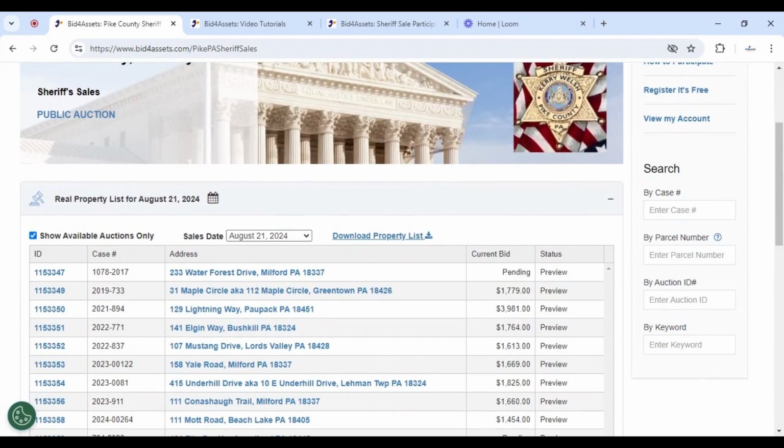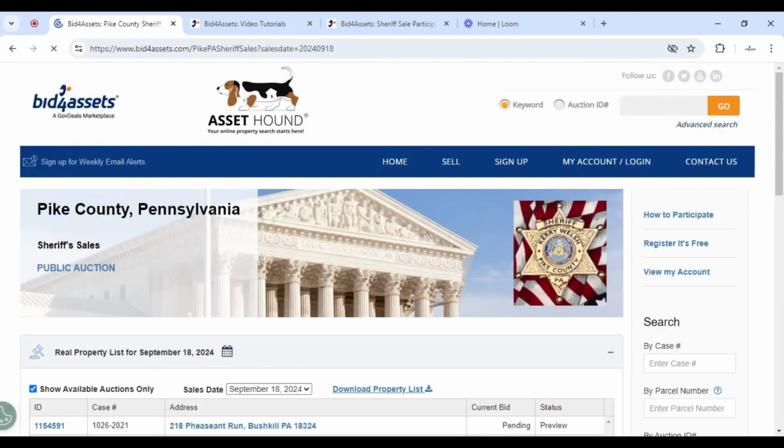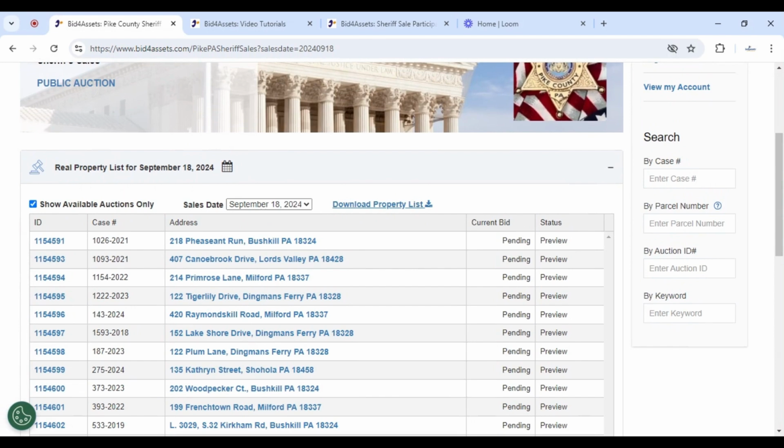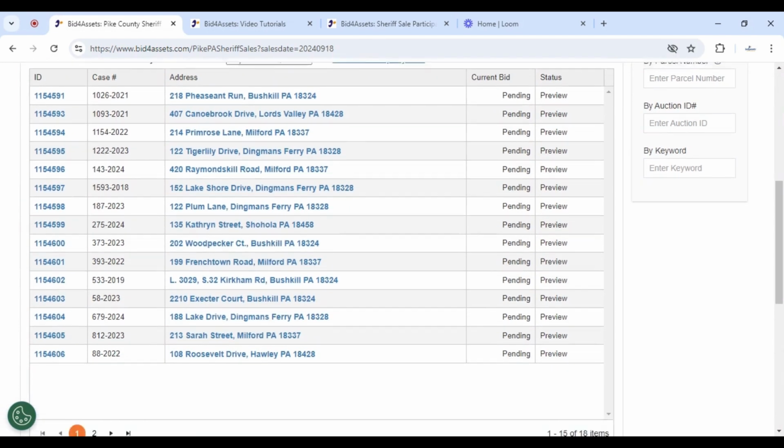The first thing I'll draw your attention to here on the landing page is the display up top that says Sales Date. Selecting the Sales Date tab here will display a list of dates for upcoming auctions, and selecting one will display a list of properties available on that date. So for example, when I select September 18th, 2024, you will see that it generates a list of auctions scheduled for that date, for September 18th.